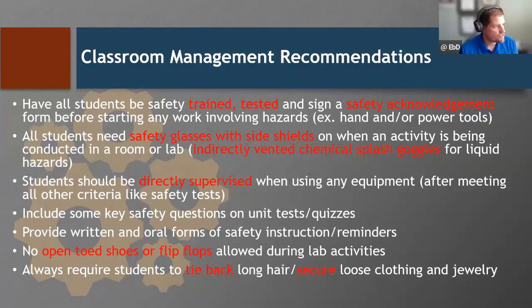Yeah, so let's go through some classroom management recommendations that came out of this work. Students should always be trained and tested and have some sort of safety acknowledgement that's probably signed by a parent or a guardian as well. That's really for anything that involves a hazard, and that could be hand tools, power tools, hot glue guns, anything that could be hazardous for students, and not just the hands-on side of things, but the chemical side of things as well.